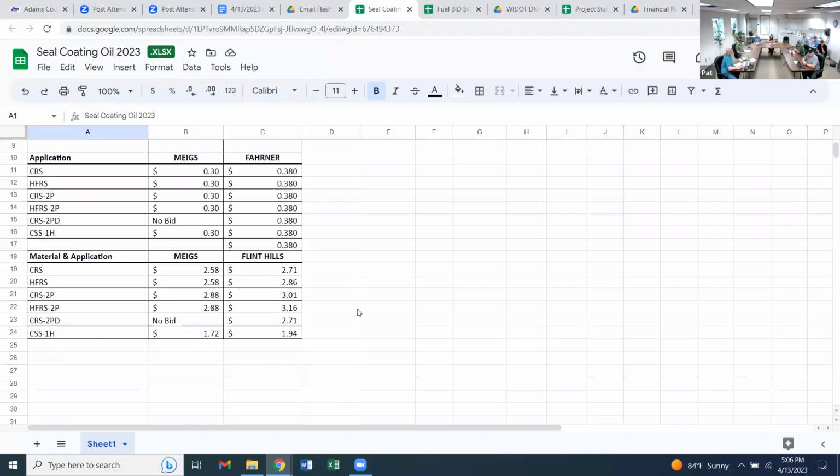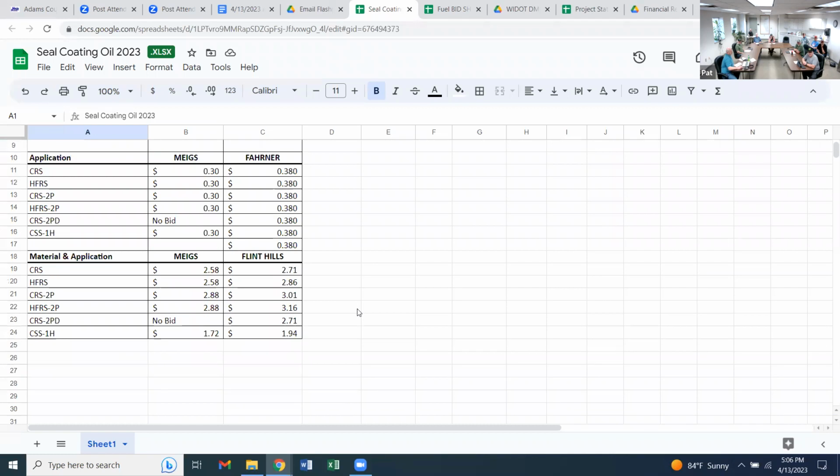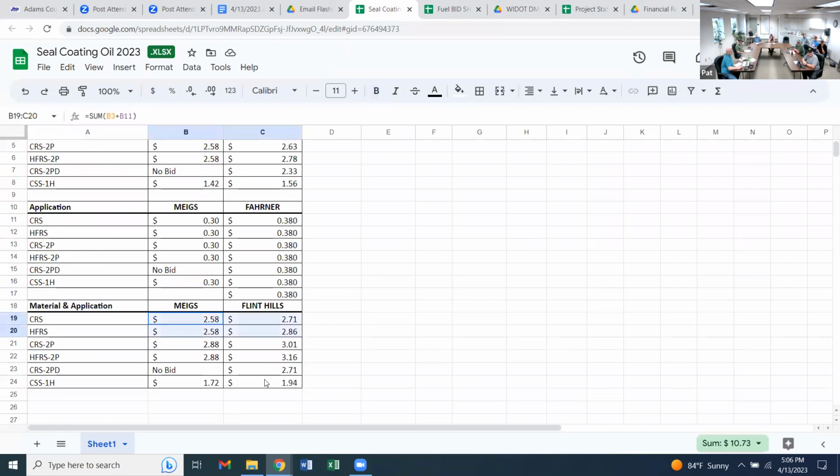When we look down to the bottom here, these numbers right here are the totals at the bottom of this page. So that is the material plus the application, right? Combined. So the totals at the bottom.